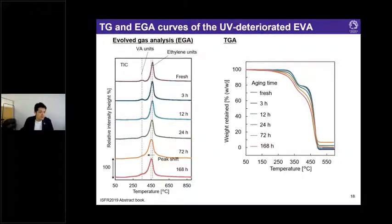So for comparison, TG curves of the same samples are summarized in the right figure. The fresh sample also shows the clear two-step weight loss.